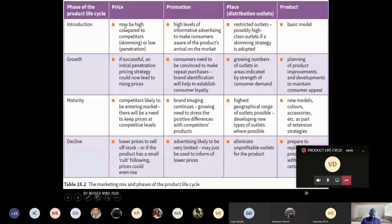Price. If the product is still new, what should be the price? They are telling us that the price may be high compared to the competitors or low compared to the competitors. You can set any price. You can let the price be high or be low. When it is high, it will be skimming. If it is low, it will be penetration. These are the terms we shall study under price.